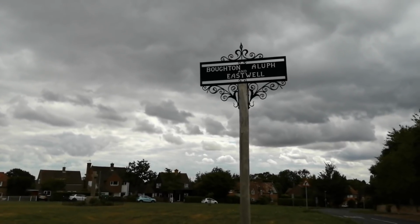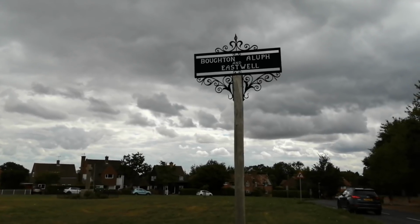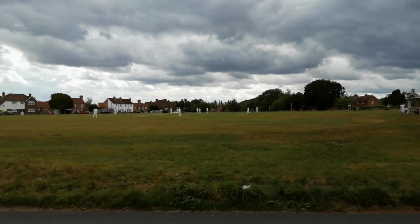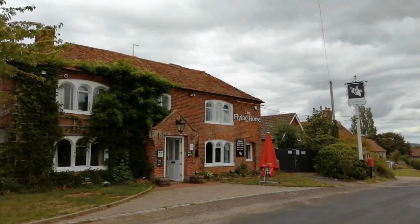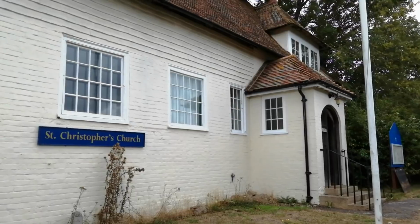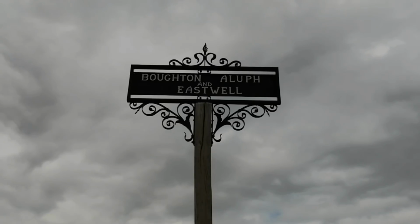Boughton Lees is the public face of the parish of Boughton Aluph, as it jauntily straddles the A251 Ashford to Faversham road around a large village green where cricket is played in summer, watched by patrons of the Flying Horse pub. Although Boughton Lees has a chapel, the parish church is at Boughton Aluph, a mile or so to the north-east, which we will pass if we have decided to follow the Canterbury loop of the North Downs Way.